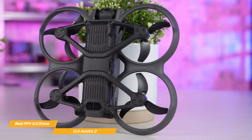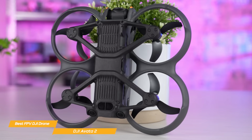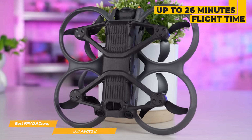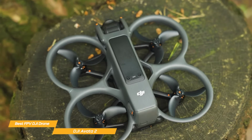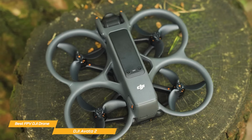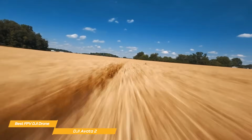The Avata 2's redesigned frame is lighter, quieter, and more aerodynamic, making sure you've got better flight performance. Its battery supports up to 26 minutes of flight time, allowing for longer sessions without constant recharging. The drone also excels in precision flying, making it perfect for tight spaces and cinematic real estate shoots. While it's not built for hardcore freestyle flying, the Avata 2 shines as a cine whoop drone, delivering exceptional video quality and ease of use.